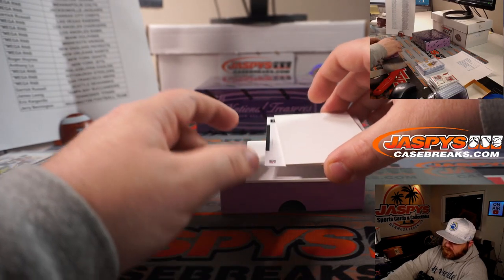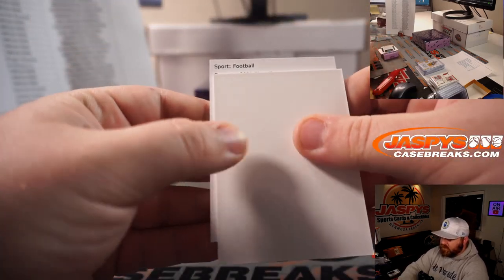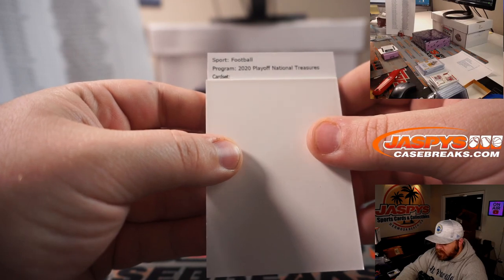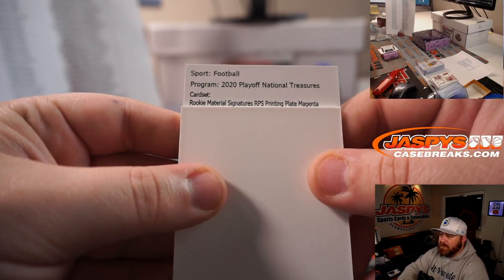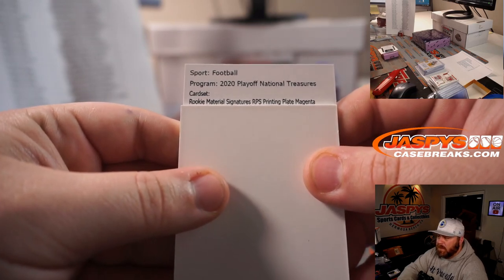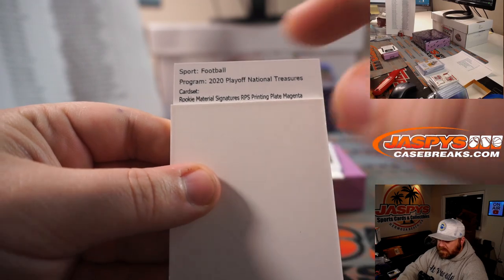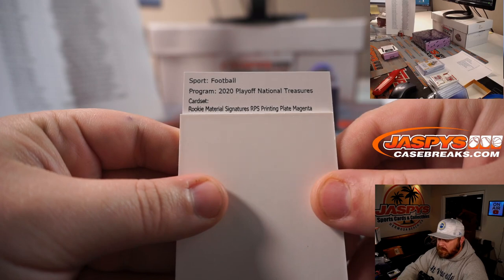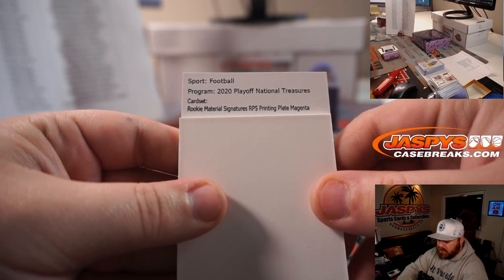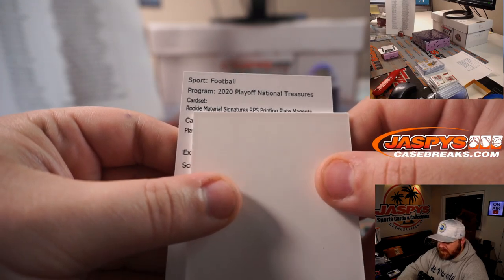Okay, so we got 2. We got a random number block, or we got a redemption and a blockchain. So we'll do the redemption first. Rookie material signatures, RPS printing plate magenta. So this is a 1 of 1. And it's a patch, so it's an RPA 1 of 1 plate. Which should be on card auto too, or on plate auto. Card number 19.